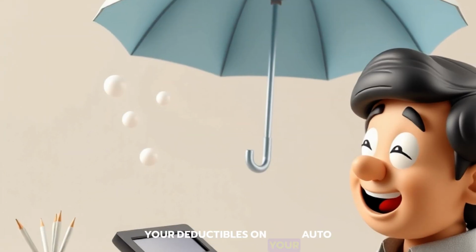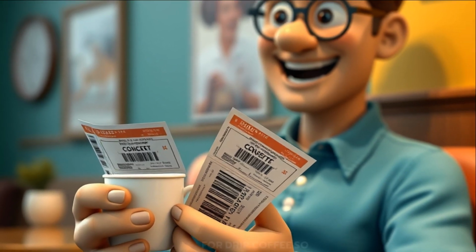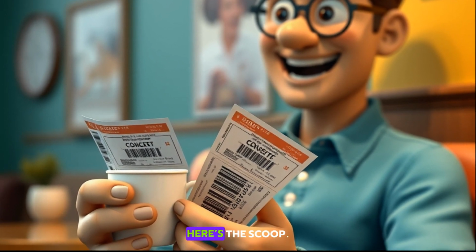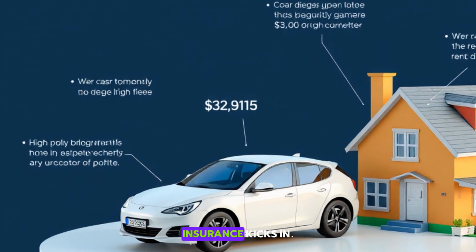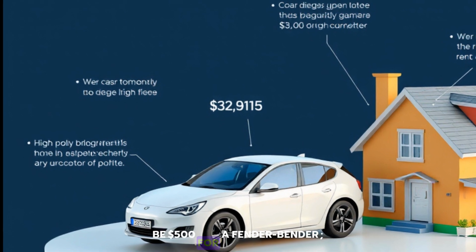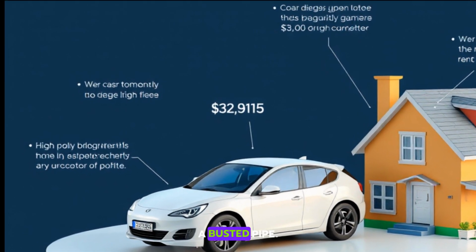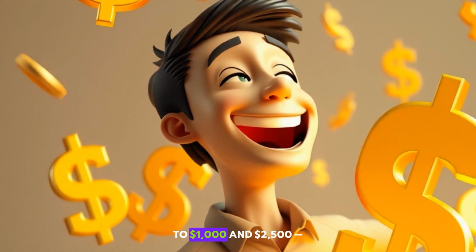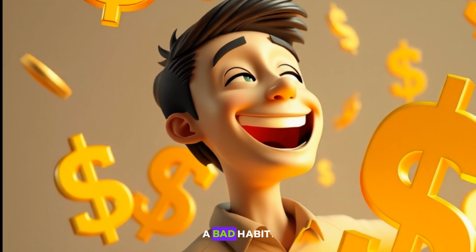Raise your deductibles on your auto and homeowners policies. It's like trading a fancy latte for drip coffee so you can afford a VIP concert ticket. Here's the scoop. A deductible is what you pay out of pocket before insurance kicks in. On your car, it might be $500 for a fender bender. On your home, $1,000 for a busted pipe. Bump those up, say, to $1,000 and $2,500, and your premiums drop like a bad habit.